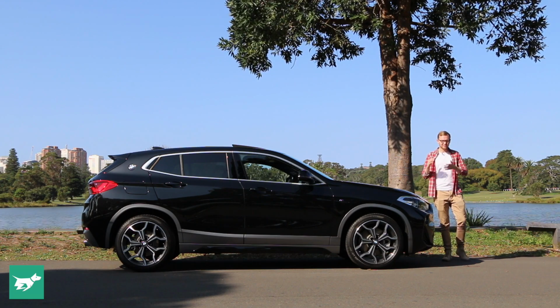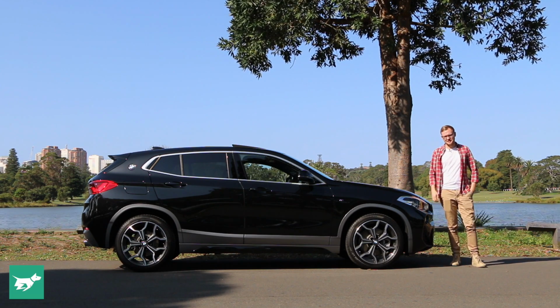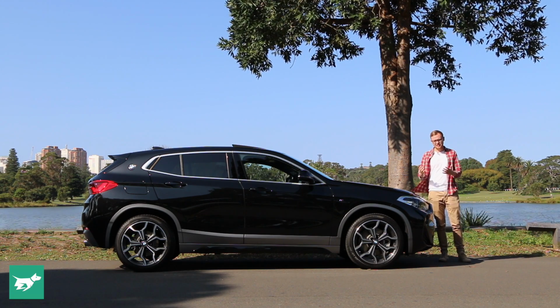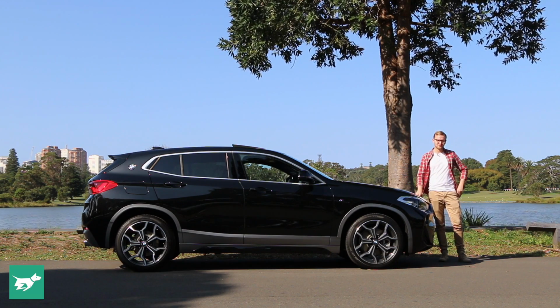Given that the X2 is a BMW, it's an SUV and it's a coupe, we think it's got a number of ingredients to be really popular with young families in particular. However, that means that the cabin also has to be an attractive and practical space. So let's jump in there first and check out the X2 from the inside.